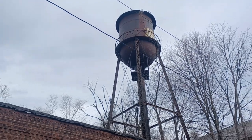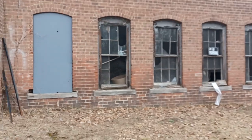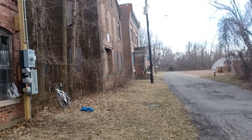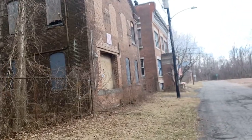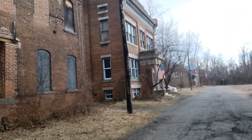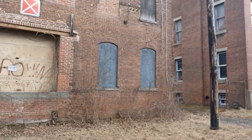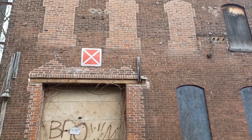I don't know what this building was used for before. Who knows? I think the building next to it here looks like it may be in use. It may be some apartments or something. Although the top floor doesn't look like used, and there's a car parked, so I don't know. Part of it is used.